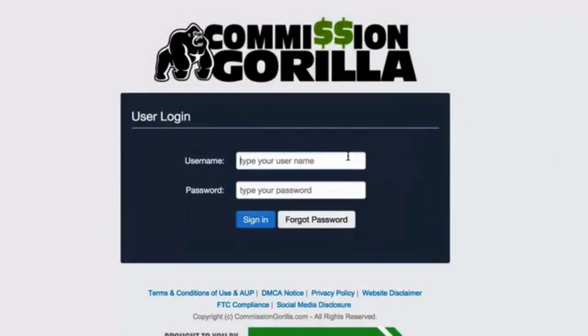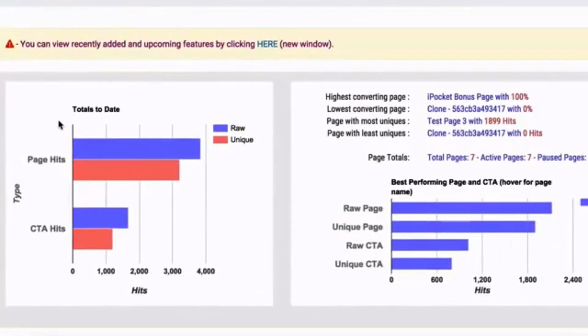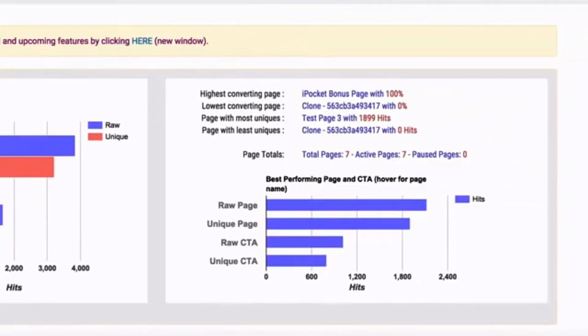Let's go ahead and sign in to Commission Gorilla so I can show you exactly how it works. The very first thing you see when you log into Commission Gorilla are your statistics for your current pages. So you can see how your pages are converting and which ones aren't converting too.